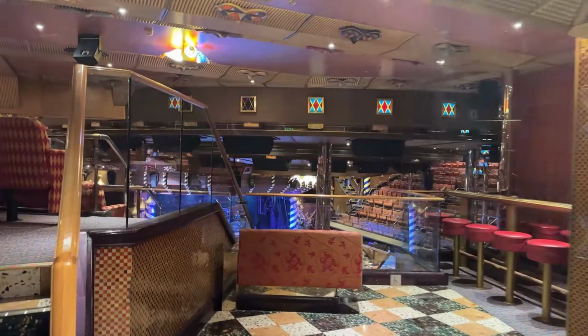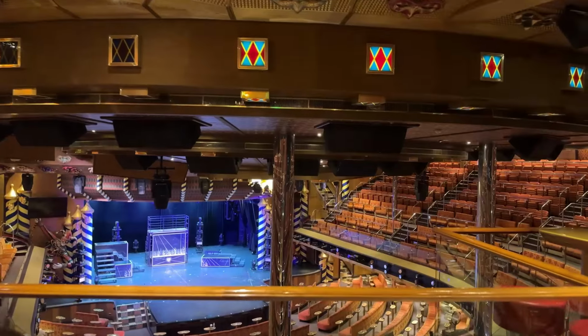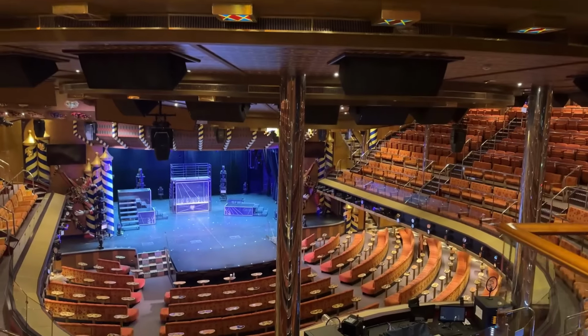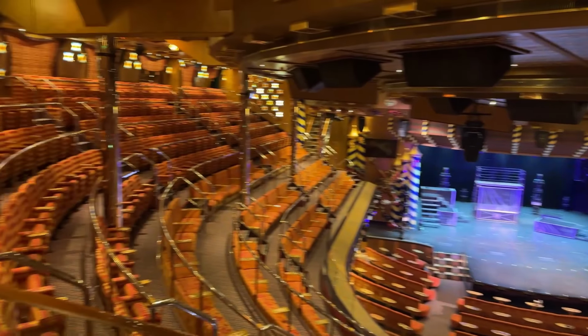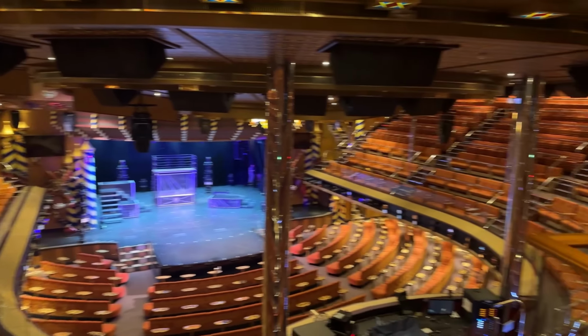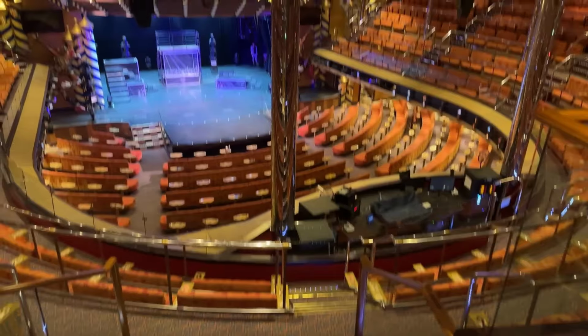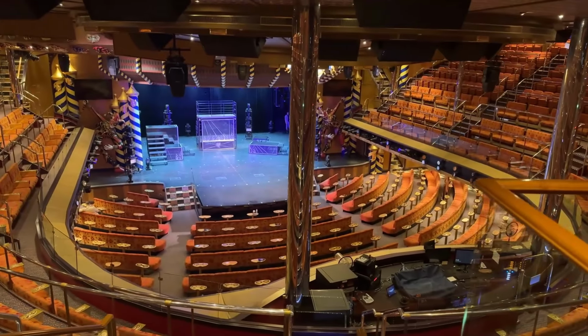On deck 5, you have the theater. This spans 3 decks: 5, 4, and 3. This is where you're going to have a lot of your main shows, a Love and Marriage show, and a lot of performance shows. This is the place to be.